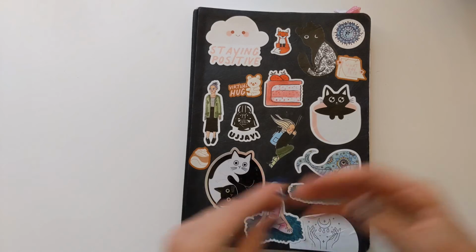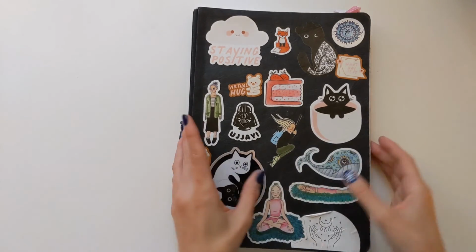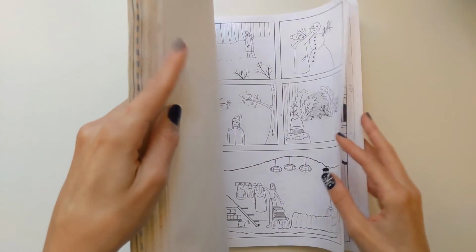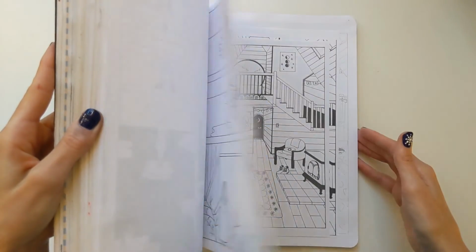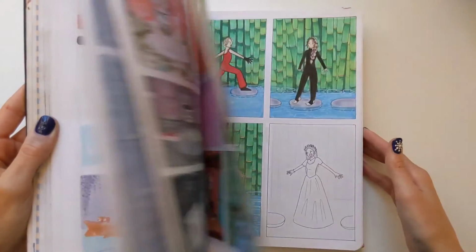So I'm going to try to pack my Copic markers so I can work on this because I love doing that. But if not, maybe I'll just do more ink stuff. But we are approaching page 90, which to me is just crazy. Let's just do a little flip here. It doesn't flip super cleanly, but look at all this. Do you remember all this? Do you remember being in Japan?